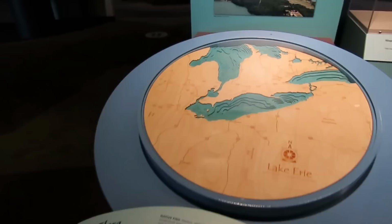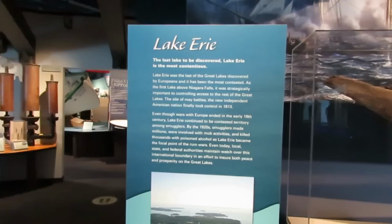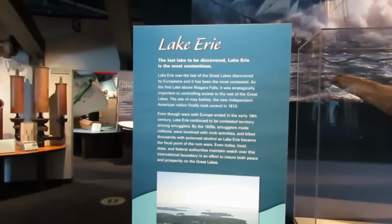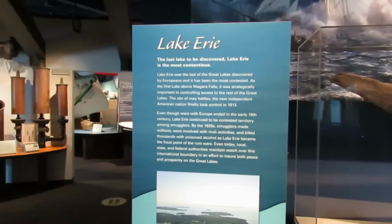The last lake to be discovered. Lake Erie is the most contentious. It was the last of the Great Lakes discovered by Europeans, and it has been the most contested. As the first lake above Niagara Falls, it was strategically important to controlling access to the rest of the Great Lakes. The site of many battles, the new independent American nation finally took control in 1813.